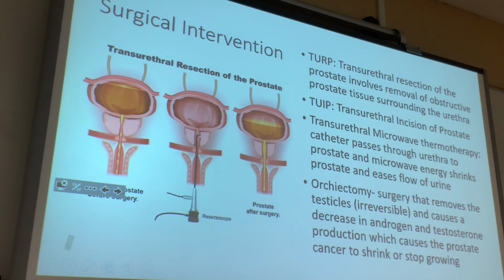that this would prevent them from having children, and it causes a decrease in androgen and testosterone production, which causes the prostate cancer to shrink or stop growing.